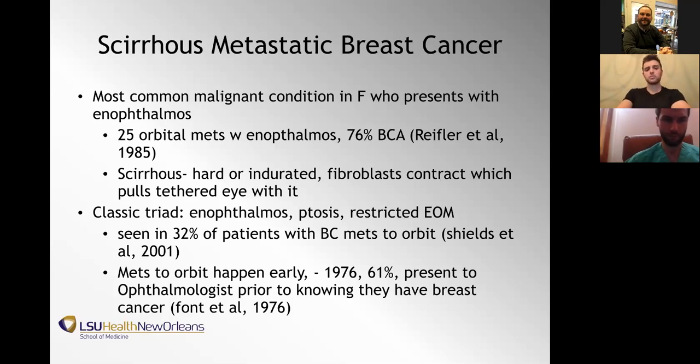And so it's a classic triad that you should really be aware of: anophthalmos, ptosis, and restricted eye movements. It's seen in 32% of patients with breast cancer METs to the orbit, according to the Shields, and they're the experts on these sort of conditions. And these metastases happen pretty early in the disease course, prior to our current screening methods with mammograms. Ophthalmologists were diagnosing the breast cancer due to these METs to the orbit over 50% of the time before the primary was actually found.